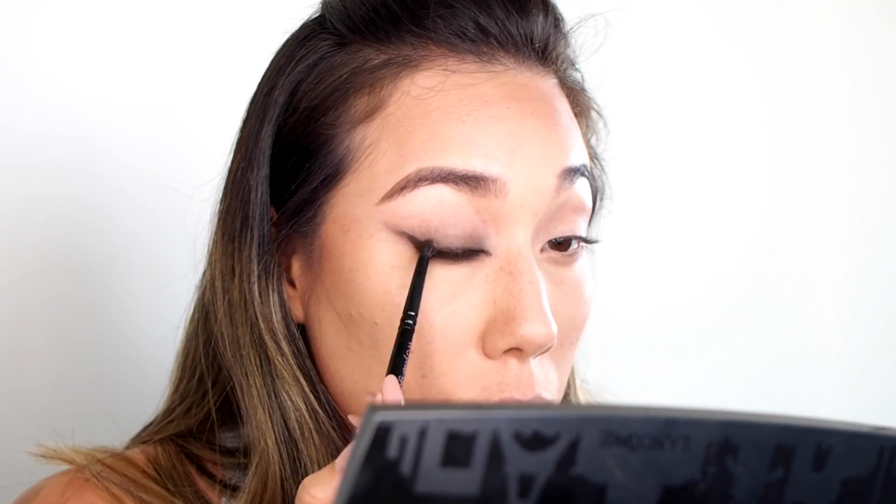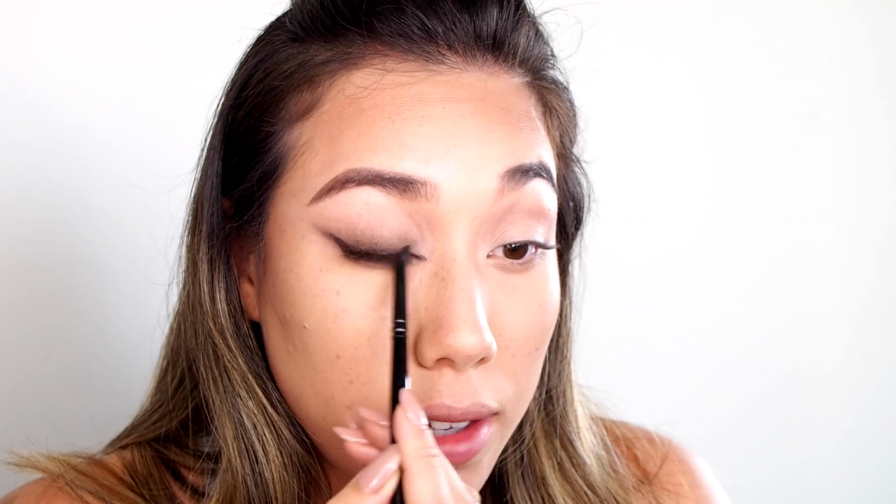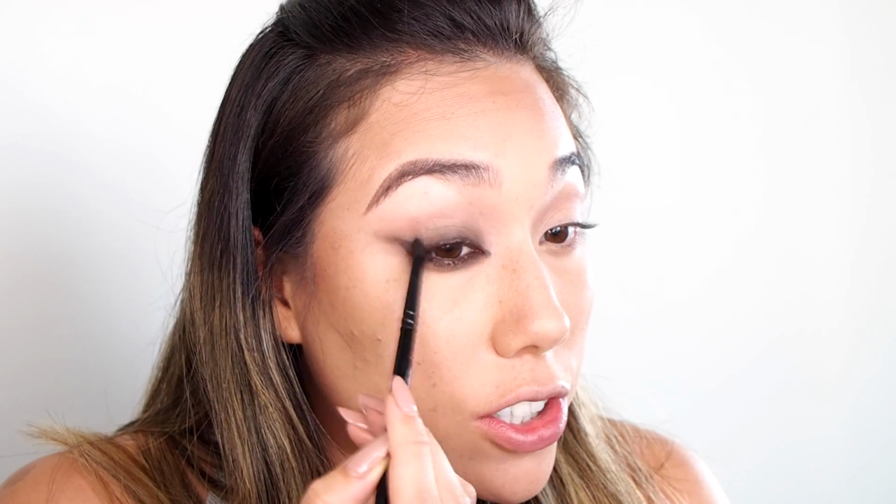I also did the lower waterline, but if you want your eyes to look really big, I would skip that step and maybe use a nude liner or just leave it by itself, because a little bit more brightness really opens up the eye. But for me, I'm going with the full-on smoky drama, so I'm going to be lining on the bottom as well. And then with smoky eyes, you're just going to go in and keep layering. The more you layer, the more it looks like it's been lived in, and I think that's really key for a French girl look.